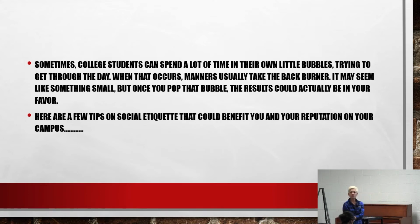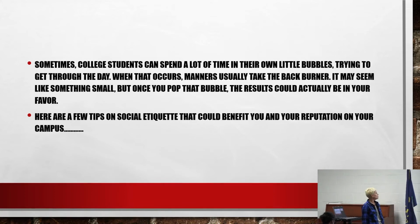But sometimes if you just give some thought to your behaviors and what you're doing and how it is perceived, because even though you may mean well, perception is key. Adults make these perceptions, and your fellow students make these perceptions. So here are just a few tips, just things that we put together.